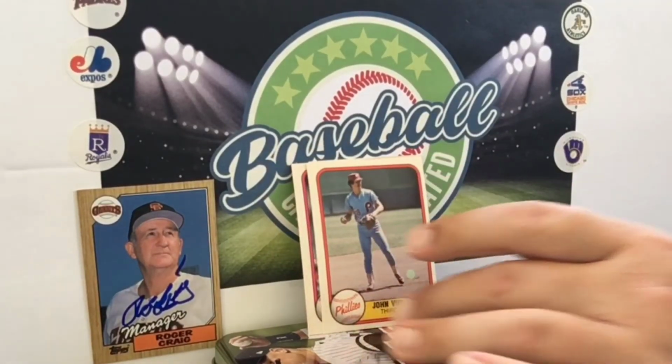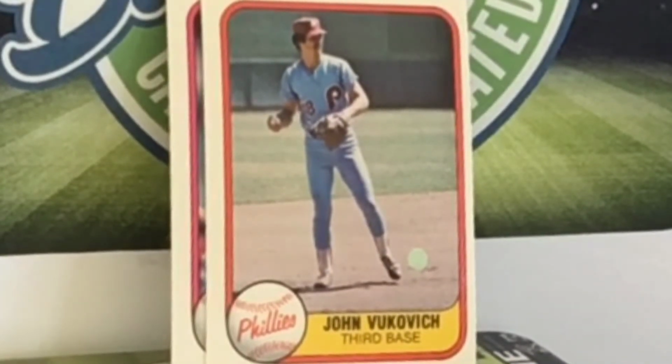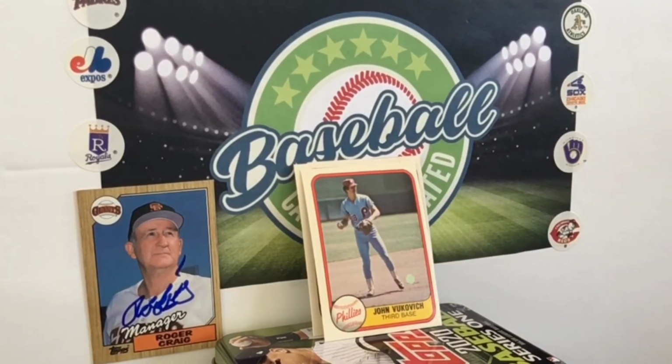Just trying to figure out. So we got a John Vukovic card here. I'm just trying to figure out what that is. Oh, a little blob. Okay. Is that a printing error, or is that a photography error? Because anything is in play with 1981 Fleer. Yeah, that's something. It's not listed in the official errors. I have a feeling that's a printing error. I was gonna say it could well be a printing error.